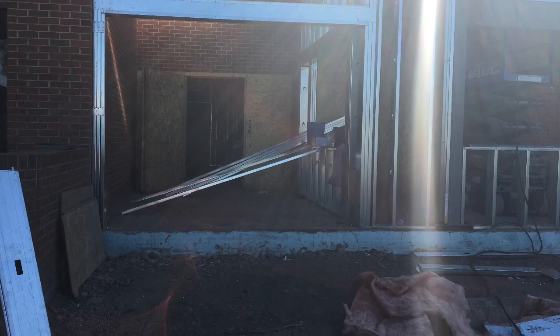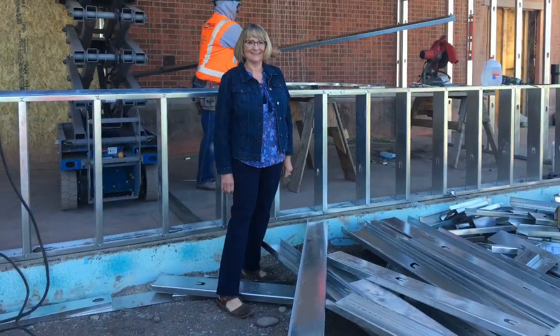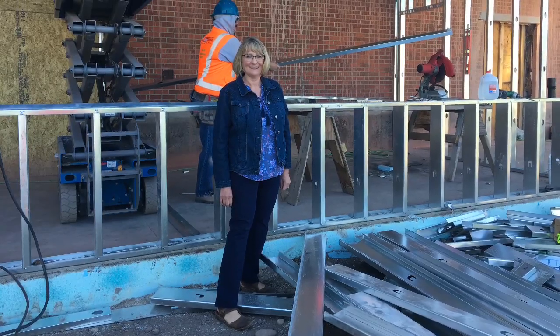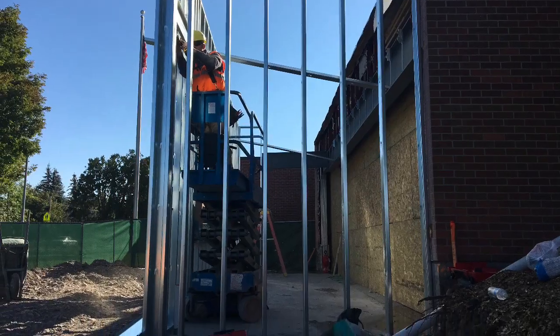After the construction is finished, everyone will know where the main entrance is. Mrs. Sorensen is standing in front of what will be her new office. And this is what will be the new first grade room.